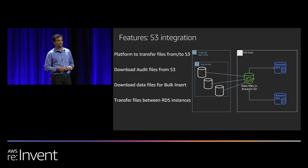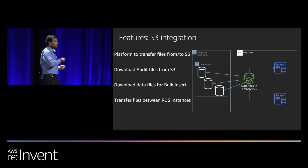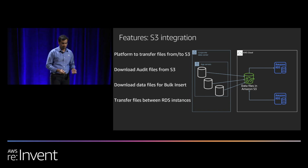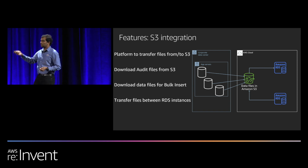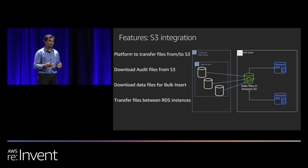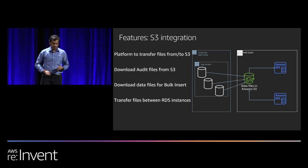The other use case for this is audit files. Before we launched this feature, even though we supported SQL Server Audit, we would tell customers to download audit files to an on-premises or an EC2 SQL Server instance to query the files after the retention period is done. But with this, you can download those files onto the same RDS instance and read them right there. For me, these two use cases are just the starting point. This is essentially a platform that we intend to use for a lot of other features that will come in RDS pretty soon.